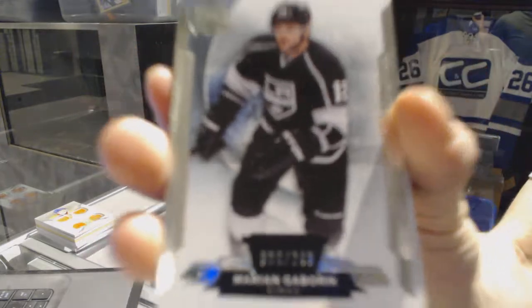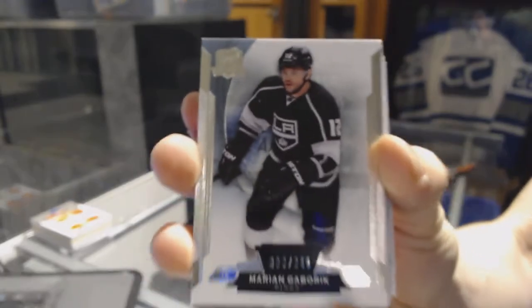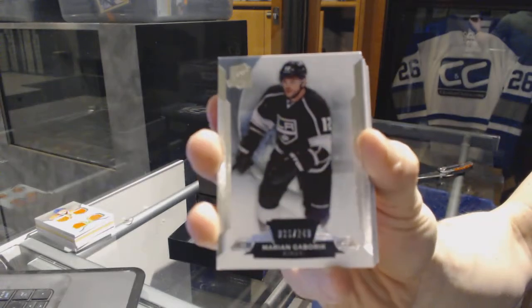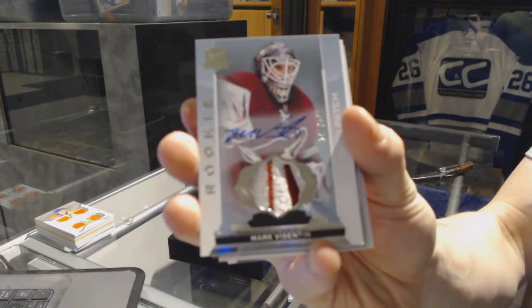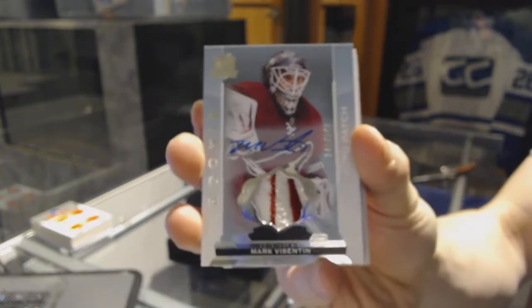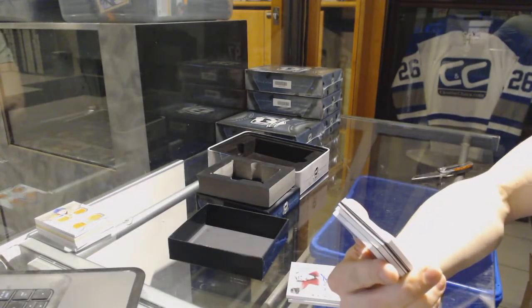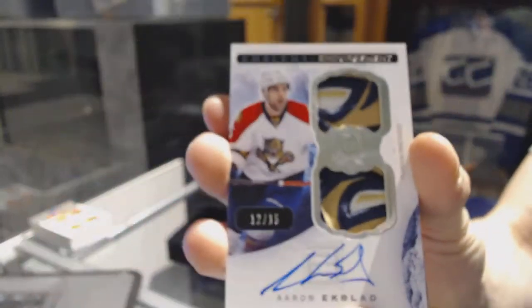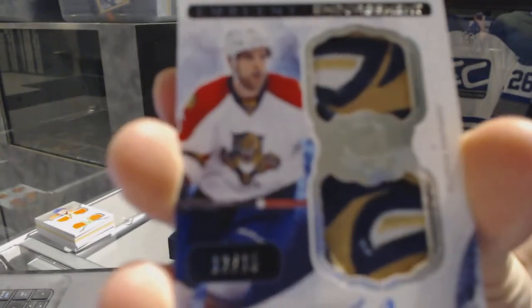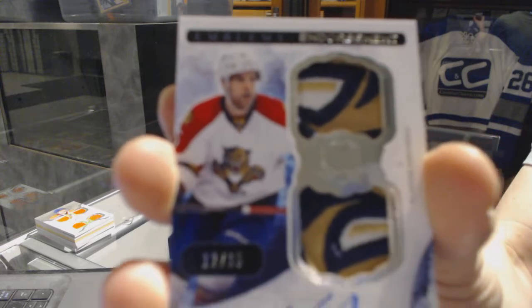Alright, we've got a base card, number to 249 for the LA Kings, Marian Gaborik. We've got a two-color rookie patch auto, number to 249 for the Arizona Coyotes, Mark Visentin. I actually think that might be part of the Reebok logo. Oh, filthy. We've got an Emblems of Endorsement, number 12 of 15 for the Florida Panthers, Aaron Ekblad.